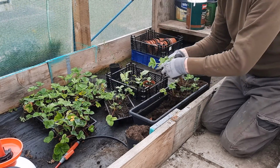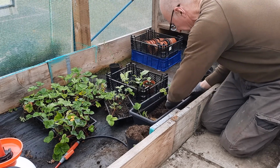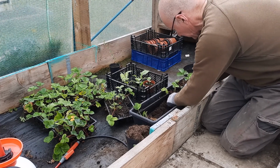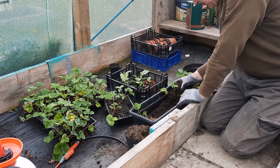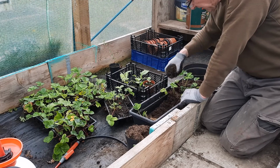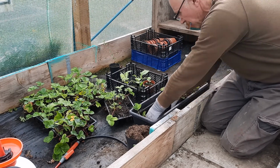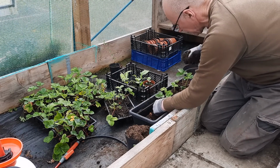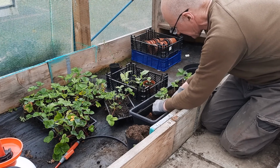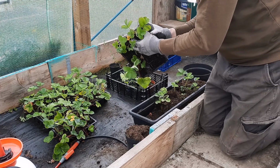God, the roots on these are unbelievable. But that's what we want. We want strong plants. And that's exactly what we've got. Got a nice little tub of these now.